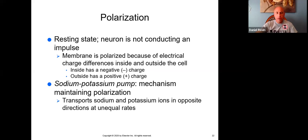Once the sodium gates open, sodium's going to eventually, from a trickle, flood into the cell. So then in order to get the sodium out, it has to be pumped out. And so that gets it back from the resting state once it's polarized and then depolarized. So it is polarized when it's resting, then it depolarizes. As it repolarizes, it's because of the sodium potassium pump.